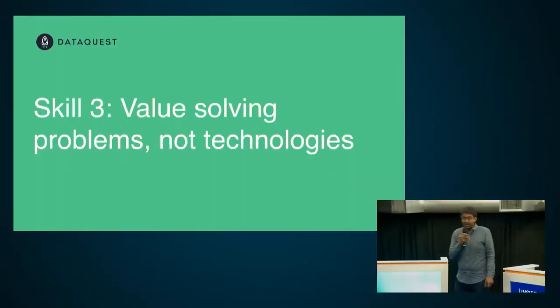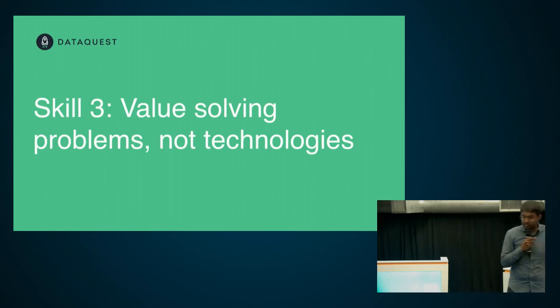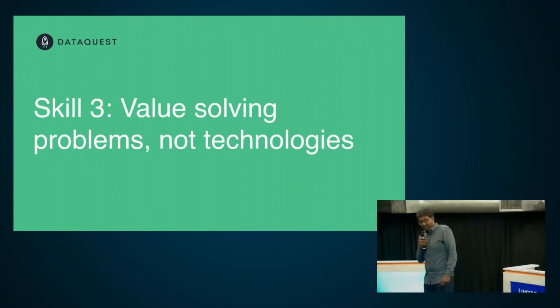The third skill is valuing solving problems over technologies. This may be a controversial point because I'm going to poke a little bit of fun at deep learning and machine learning, which are important, but not the whole story with data science.